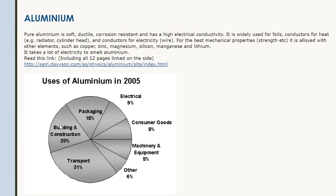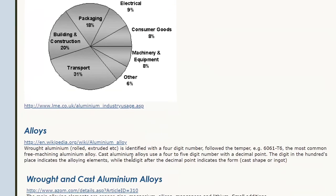Building construction, there's plenty of aluminium going on there, especially with windows and insulation and whatnot. Packaging gets a big use there. Aluminium, even very, very thin aluminium, is packed into cartons and things. Electrical usages, consumer goods, which is like an iPhone or computers and stuff. Machinery and equipment, and the other is 8%.